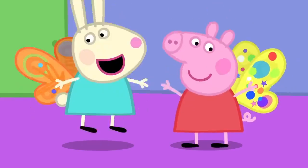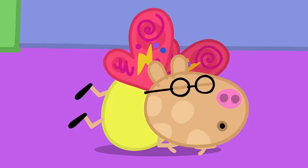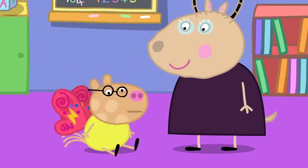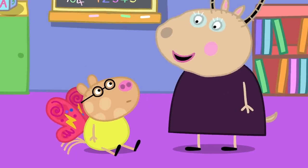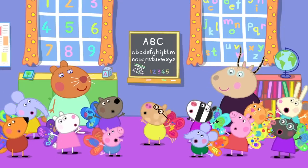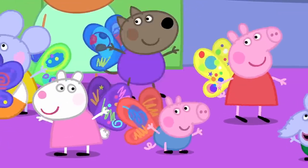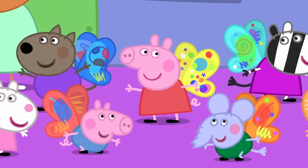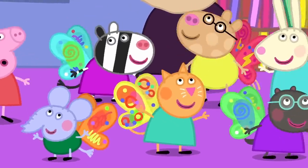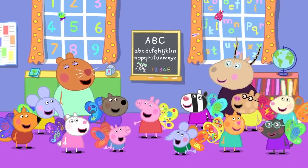I've got wings. Me too. We're butterflies. Pedro Pony is fast asleep. Wakey, wakey, Pedro. What is it, Mummy? Am I late for school? No, you are at school. Oh, I'm a butterfly. No. Yes, we're all butterflies. We are little butterflies who like to play. We flap our pretty wings and we play all day. We are little butterflies flying through the sky, and we flap, flap, flap as we flutter by. Peppa loves being a butterfly. Everyone loves being a butterfly.